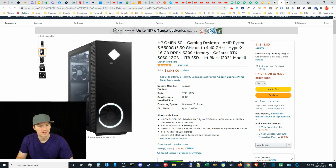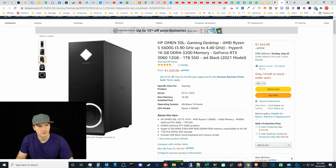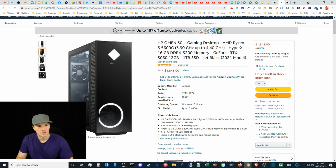So I think it's official. The days of needing to buy a custom machine and having to assemble it, I think they're probably over. Because the variations on the Omen are great enough that you can just get this machine, and you actually will spend less money. So anyways, just wanted to share that.